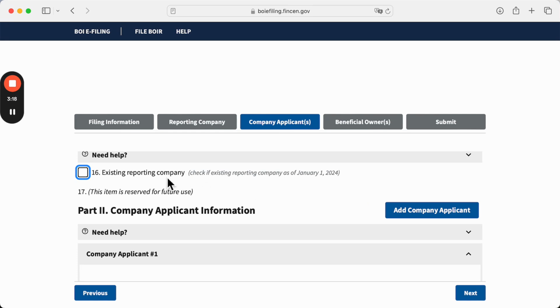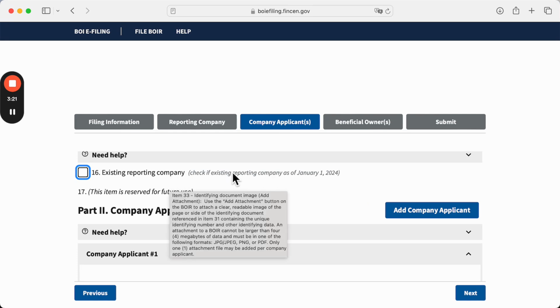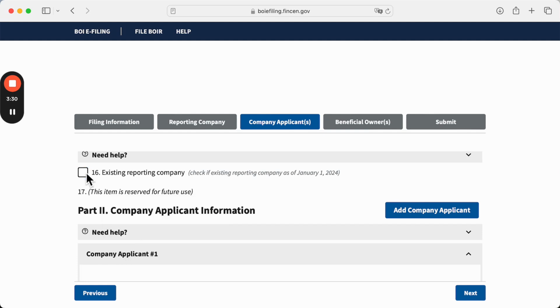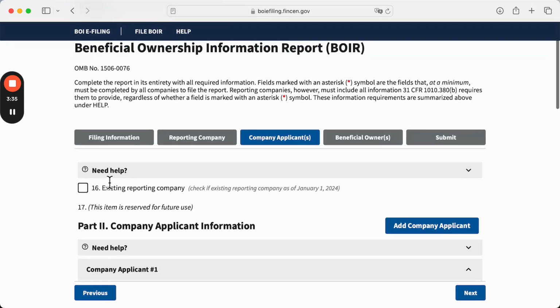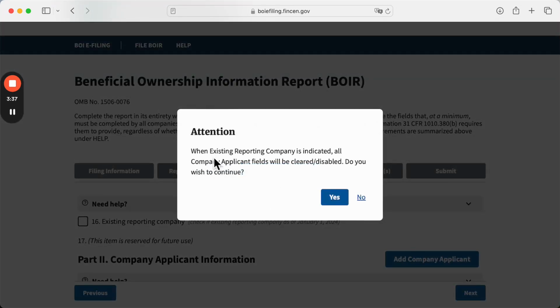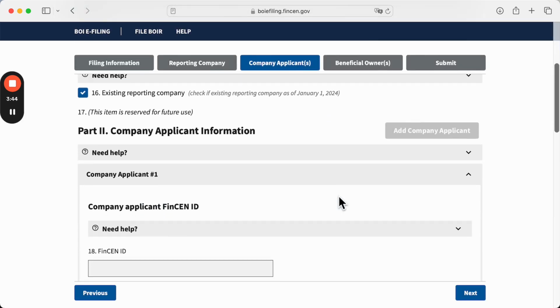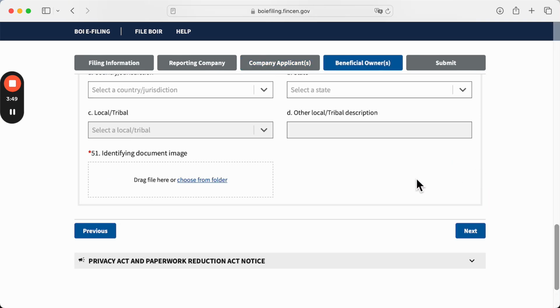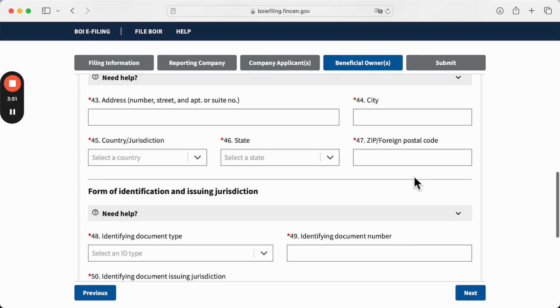Now, if you're already an existing entity, right? I've hovered over it, okay? Right here. If you're already an existing entity, right? You formed prior to January 1, 2024, you can go ahead and click this button, okay? Okay, so when existing reporting company is indicated, all company applicant fields will be clear and disabled. Yes, okay. So we're going to go ahead and scroll. This is if you already exist, okay? You've already formed your entity.